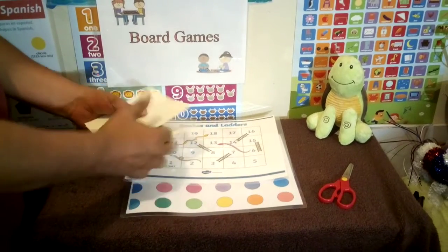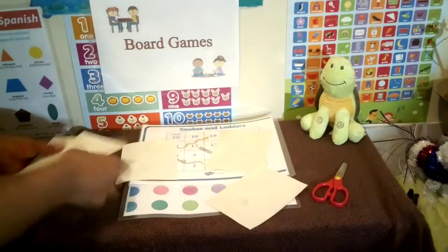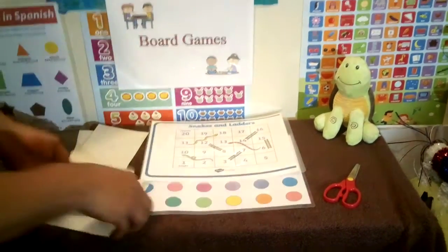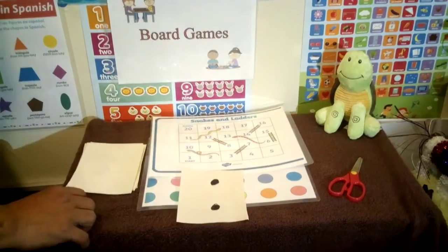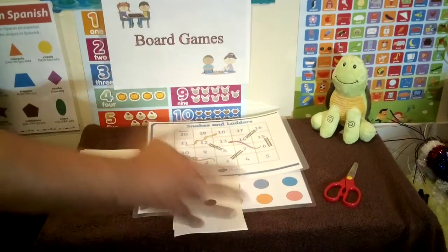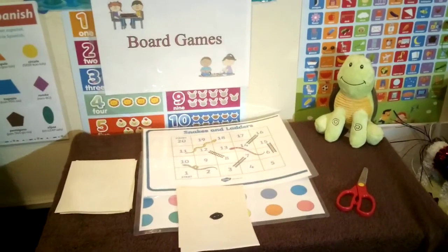The way you shuffle your cards is just by mixing them up like this, or you can put them down in an order and just pick them up in a different order, as long as they're all mixed up. And now you're ready to move. So the first person will move 2 times, and then the next person will move 1 time. After you used all the cards up, you shuffle them up again and you start all over again. Have fun playing Snakes and Ladders at home.